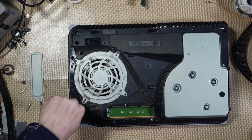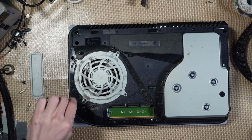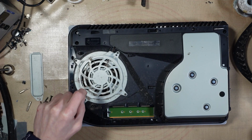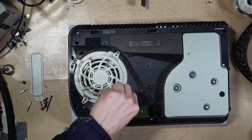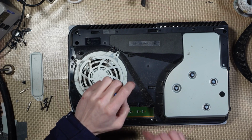So I will say as well that this is going to be more like a guide on how to clean your PS5, I suppose. I don't think there's going to be any kind of soldering involved in this unless we find any liquid damage inside.